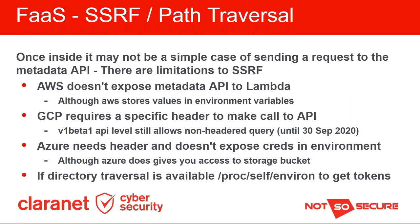Now, Azure doesn't expose creds in the environment, and it also doesn't allow access to the metadata API. However, you may have access to a storage bucket inside which tokens could be stored. That is how you allow access to tokens for your functions within Azure. Now, if we can read files through these vulnerabilities, we would want to read the contents of /proc/self/environ. That contains the environment variables for that function.